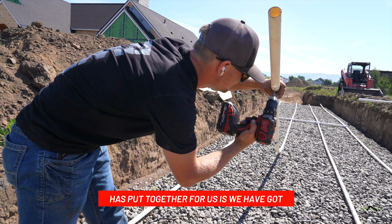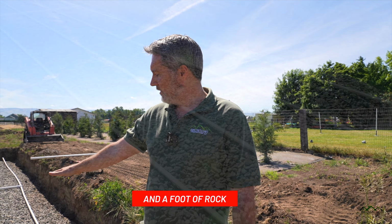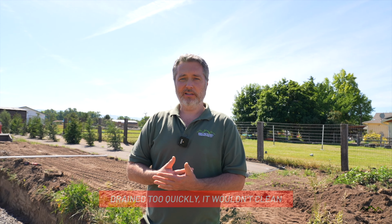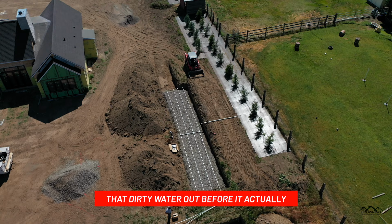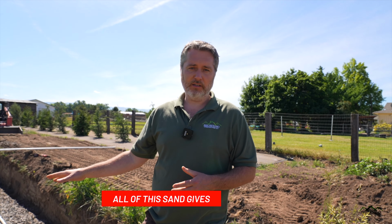And so what the engineer has put together for us is, we have got 2 feet of sand and a foot of rock with these pressurized PVC lines here, so that essentially if the ground drained too quickly, it wouldn't clean that dirty water out before it actually soaked down into the water table in this area. And so all of this sand gives us really good filtration for this house.